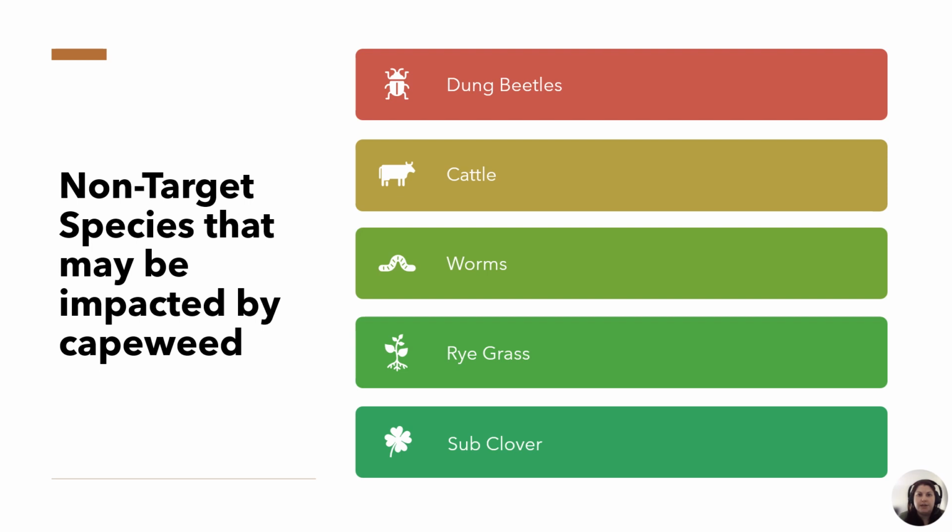Ryegrass, cateweed will spread tillers across the top of the soil, smothering ryegrass shoots and outcompeting it. Subclover, similar to ryegrasses, cateweed will smother it. Also, if broadleaf herbicides are used for cateweed, it can also kill the subclover, which is also a broadleaf variety.